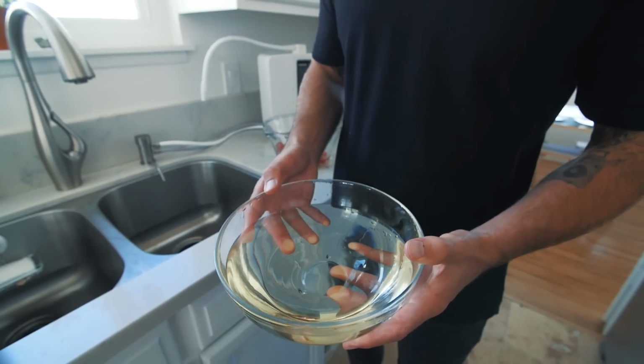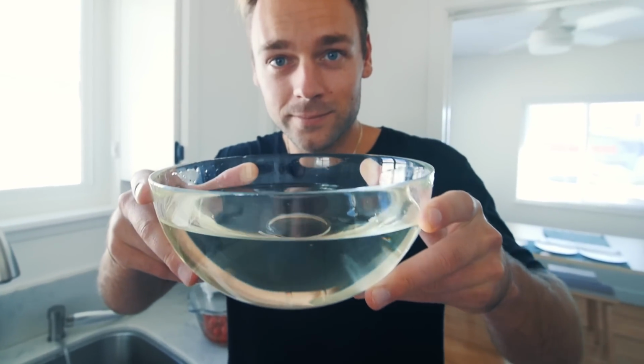So when you rinse off your veggies or your fruits with Kangen water, the strong water, the 11.5 pH water produced by the Kangen machine, you will strip off the pesticides from your fruits and veggies, and you will visually see those pesticides in the water. It is absolutely disgusting, and I'm so thankful that I have a Kangen machine because I don't want to consume those poisons.